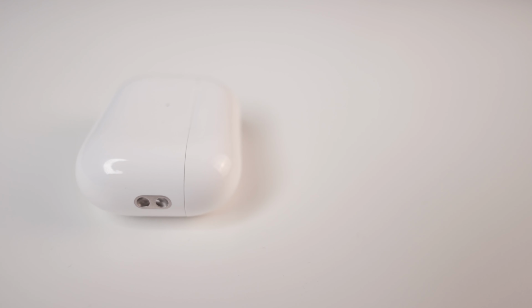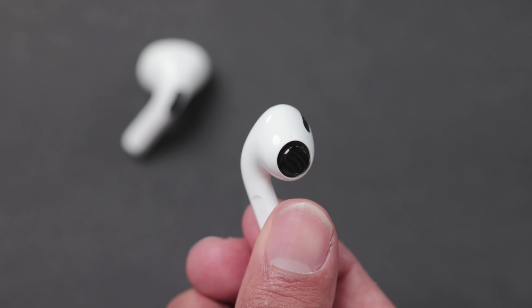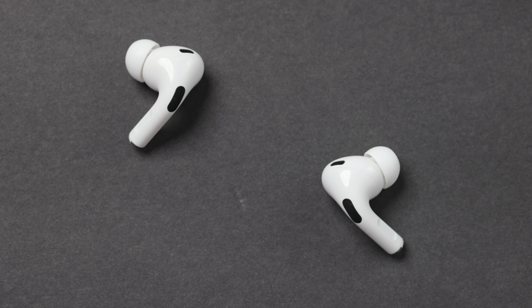What's the difference between the second and first gen AirPods Pro? Well, you can look at the lanyard first and foremost. That gives it away right away. There's also a speaker at the bottom, and sadly we still have USB-C. Another way to notice that the AirPods Pro 2 are different from the first generation is that you have to look at the very top. They changed the speaker from the first generation, which is at the bottom, to now at the top.